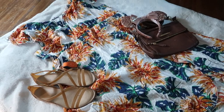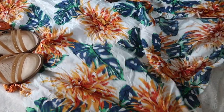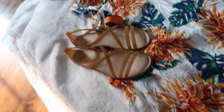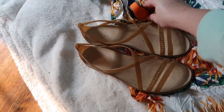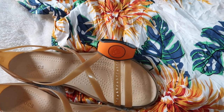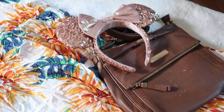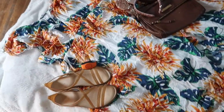And the next day we are going to brunch at California Grill. So I got this kind of flowy, tropical looking dress because we're gonna end up going to Adventureland after. Got my comfy Crocs, my orange magic band, which I actually picked the orange one out for this trip because it is my dad's 60th birthday on this trip and his favorite color is orange. Also, my loved Liz Claiborne bag from JCPenney and the rose gold ears.